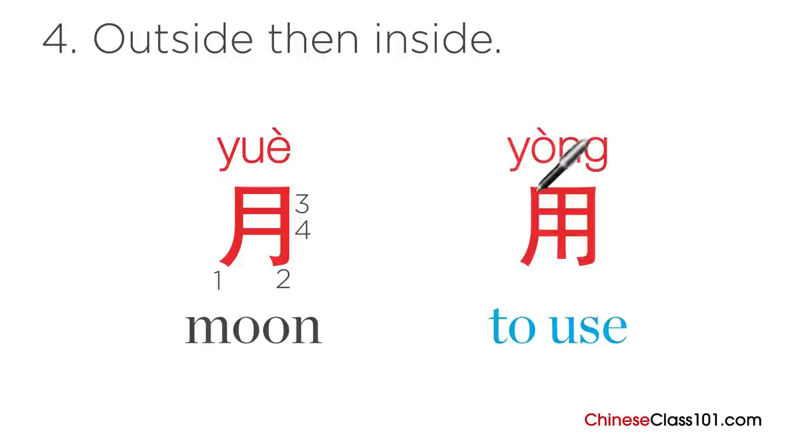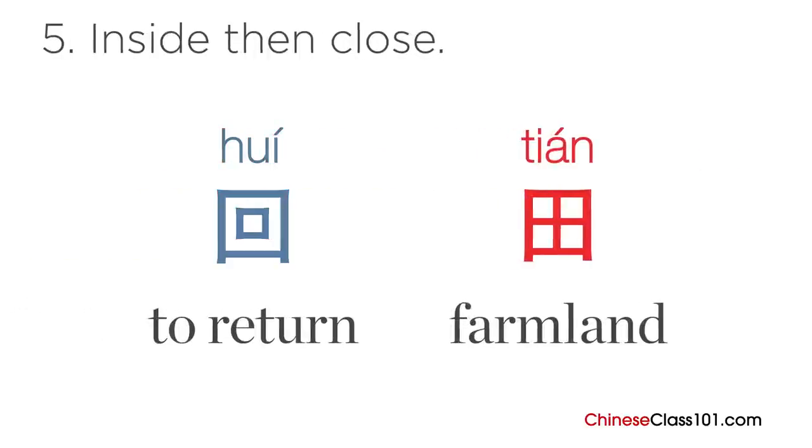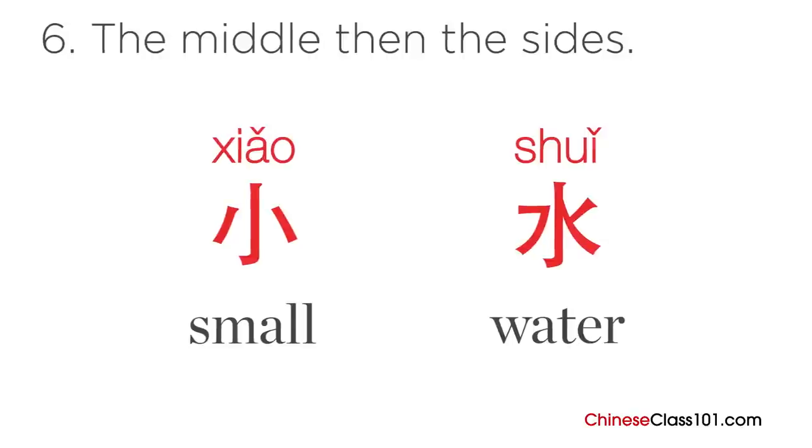Yong, to use. Inside, then close. Hui, to return. Tian, farmland. The middle, then the sides. Xiao, small. 水, water.